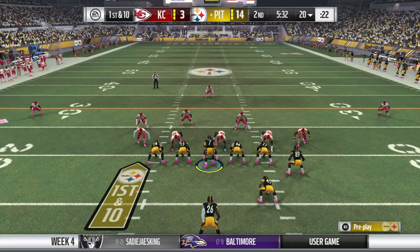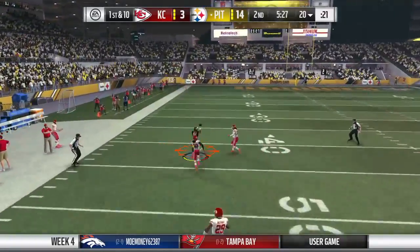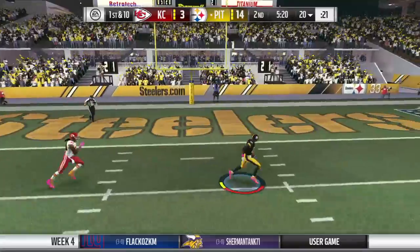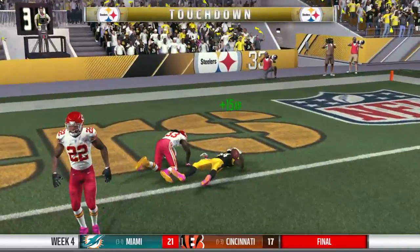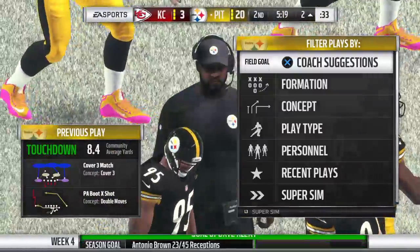Brown, the lone receiver, left. Now a play fake here on 1st down. He's going to air one out. And got his man complete. And into the end zone. Touchdown, Pittsburgh. Antonio Brown on his way to a monster game.